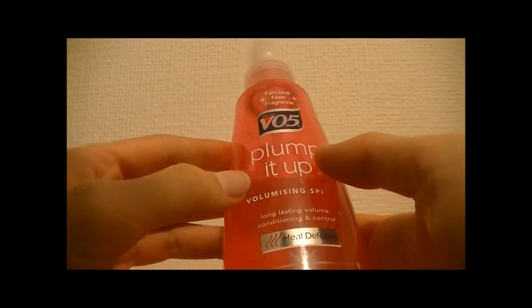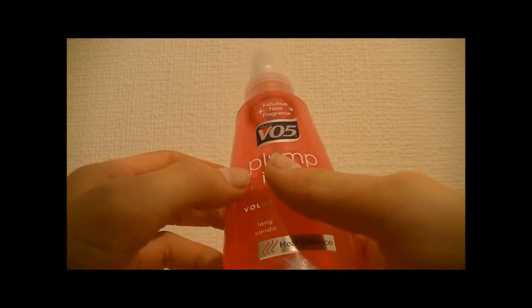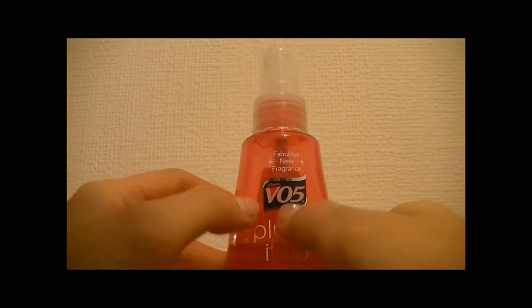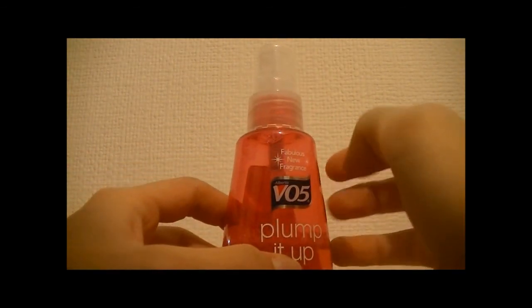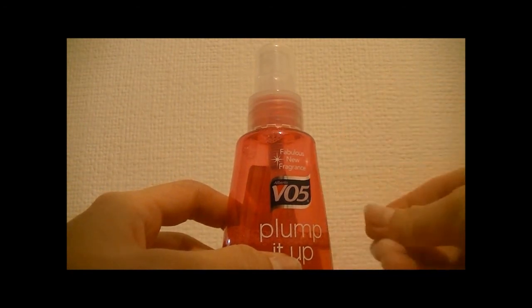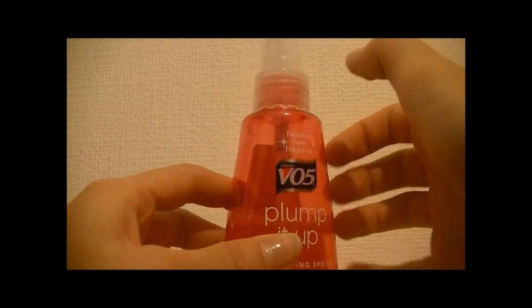This fruity kind of smell. But it's kind of still quite feminine, I guess. And you just spray it on your hair before you dry it, and it just makes it thicken. Dunno, not many people want thick hair for some reason, but I really like it.